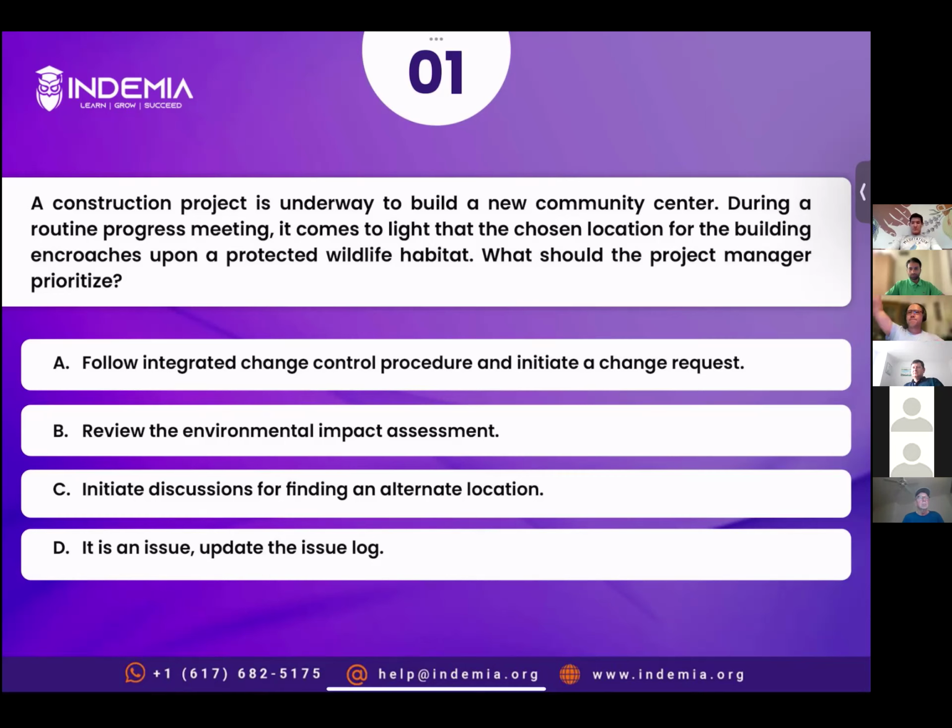All right, thank you. Kokila, you have chosen option B. Yeah, so it is just saying that it comes to light that the chosen location for building encroaches upon a protected habitat during a routine progress meeting. So it's just a topic that's coming up. So the project manager, as the next step, should look at the environmental impact assessment to get more details and assess it before going on to anything else. So that's why I picked B.